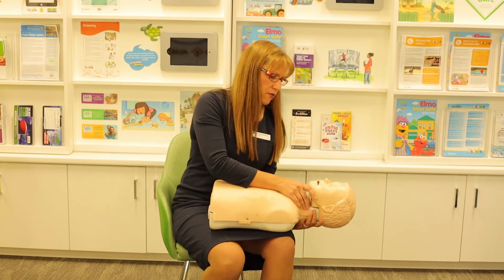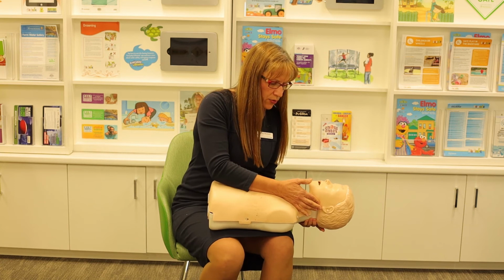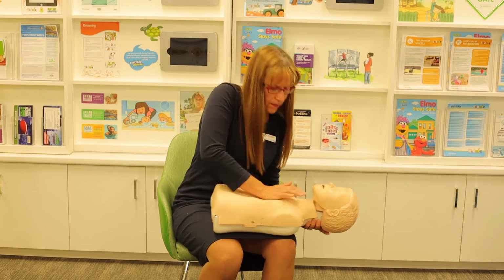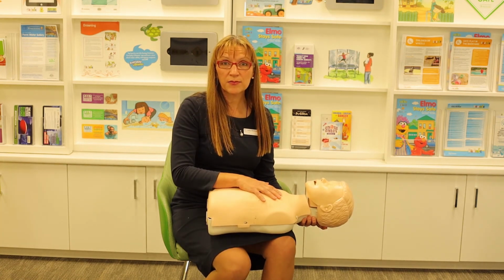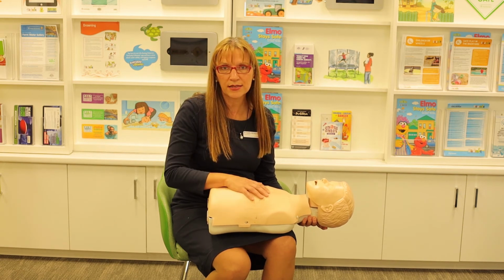If not, then roll them over on their back, and again try to support the airway while you do the chest thrusts over the lower half of the sternum. And you're looking to see if anything comes out. But if they progress to a complete respiratory arrest, you need to do your basic life support. So follow the doctor's ABCD.